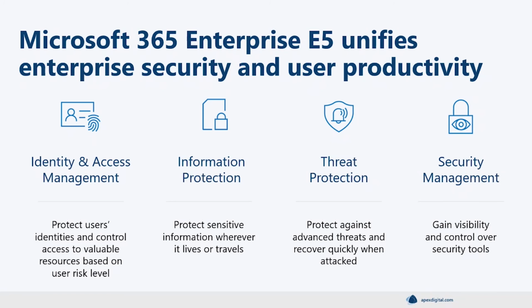The third pillar is threat protection. These tools are used to keep users' data, devices, and applications safe from today's advanced threats, as well as automating the threat protection, detection, investigation, and remediation of these threats.